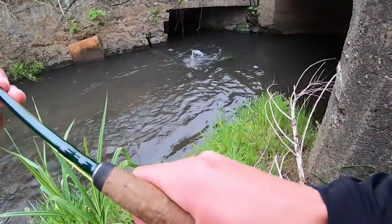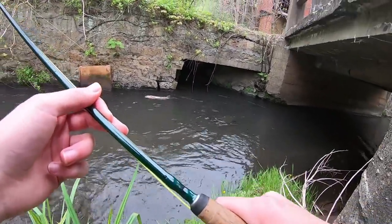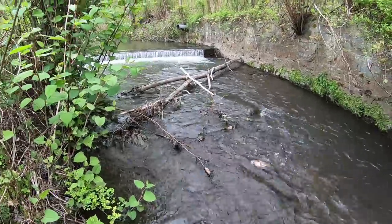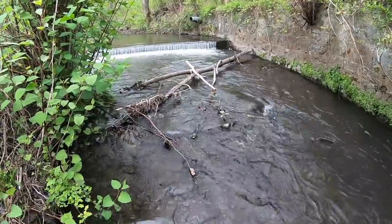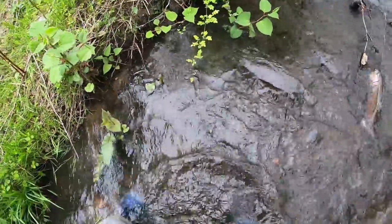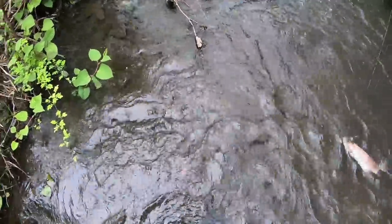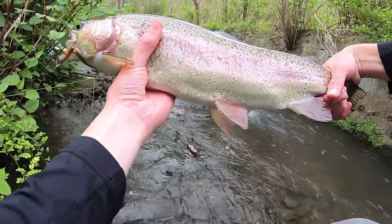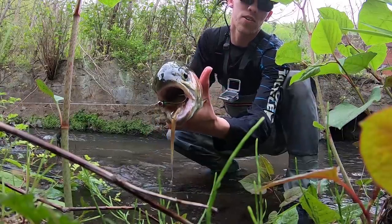Let's see. No. Stay up here, bud. Stay up here. Should've got the net. Easy. That's a real good rainbow. No. Oh my gosh, guys, look at that. Stop it. Oh. That's a hog of a rainbow right there, guys, look at this. Oh my gosh. Easily my biggest rainbow. Right on that streamer there.